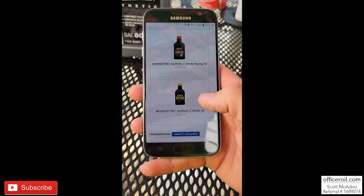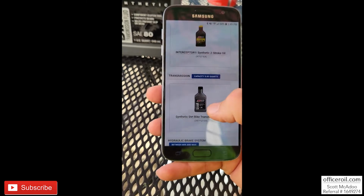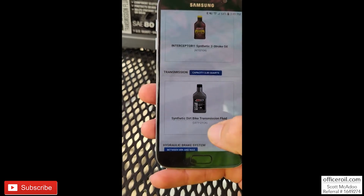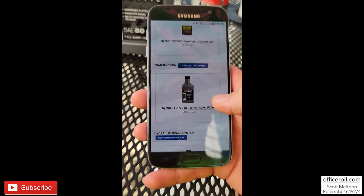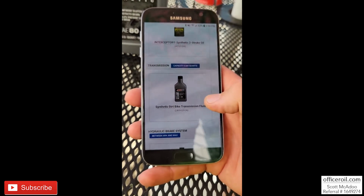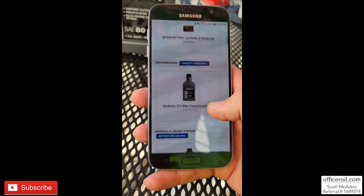and fluids. So our two-stroke oil, the Dominator and the Interceptor. I personally run the Interceptor, absolutely love it. Transmission right here. Now AMSOIL recommends the dirt bike transmission fluid right here, okay? Again, capacity 0.85 quarts. That's what they're recommending. So I said, you know what, let me give it a shot and see what I think of the two, and let's go beat it up and put the proof in the pudding, right? So this is why I went with that.